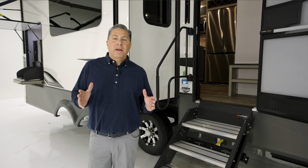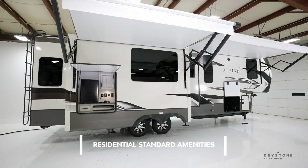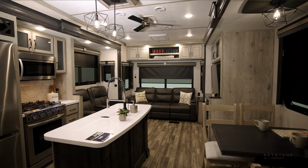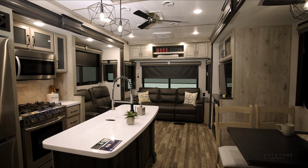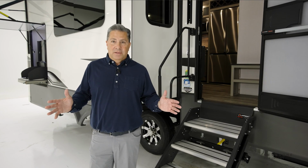You know, when you think about Alpine, one of the first things you have to have in your mind is residential standard amenities. That's really important because with a lot of other manufacturers, you have to add packages or do other things as an option, which obviously means more money. So as we go through this, think about that. Everything I'm going to show you here on the Alpine is standard.